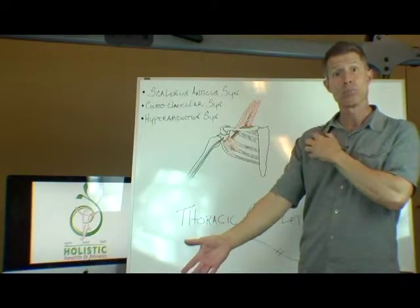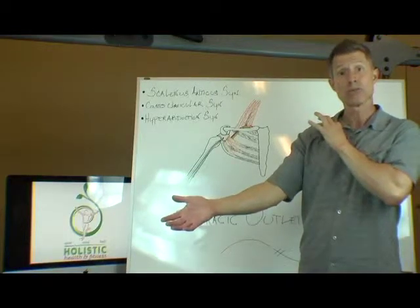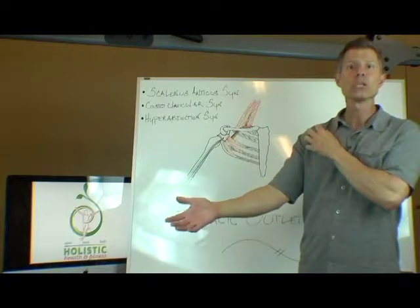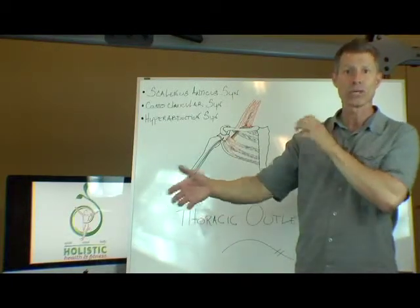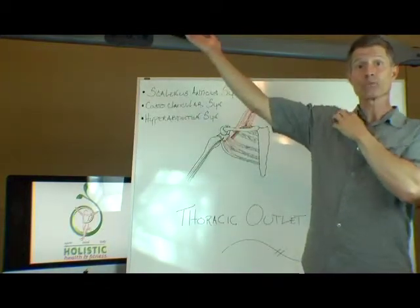You could have issues with blood flow because you're pushing it down, so you're restricting the blood flow either down and/or up, and it's probably going to be both. And usually it's a combination of all 3 of them. It's usually not just one or the other. You're probably going to get all 3 to some degree. Okay? So what happens is as the arm comes up, that's when that's really happening.